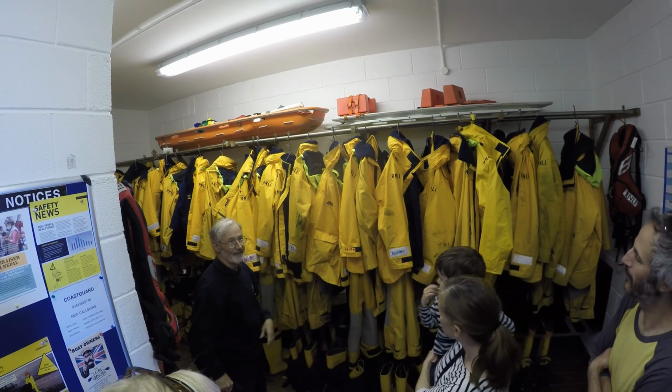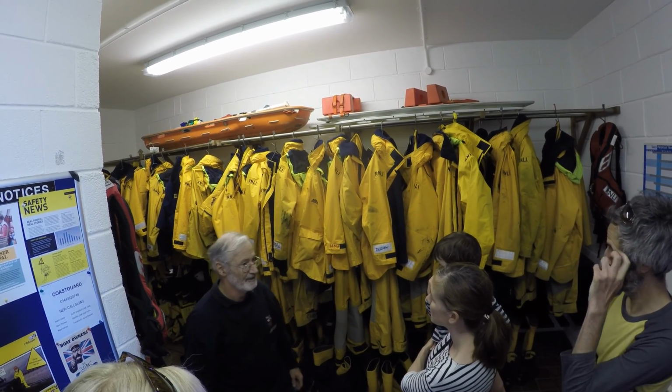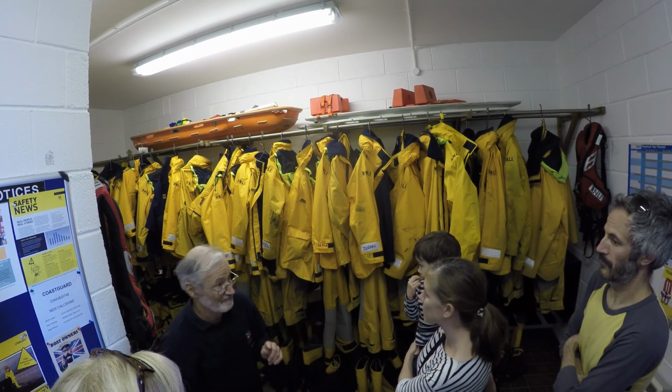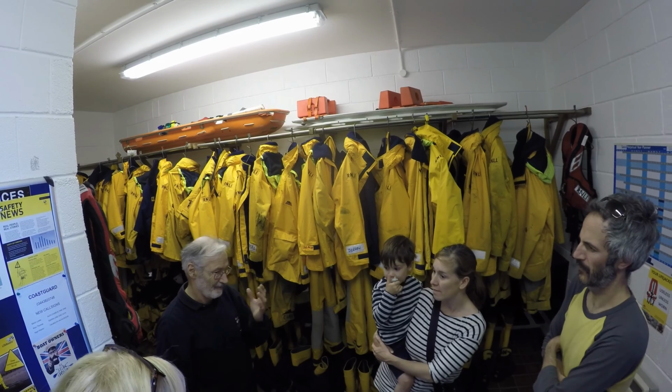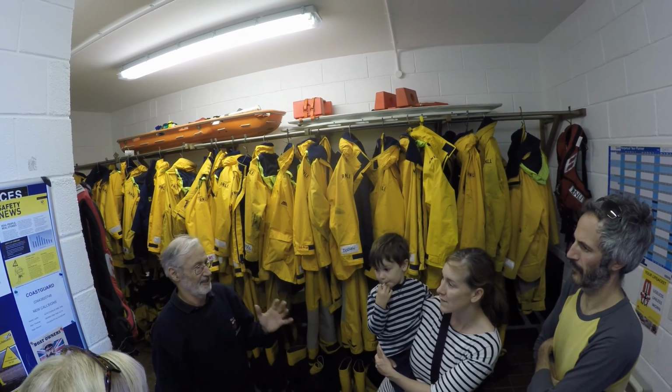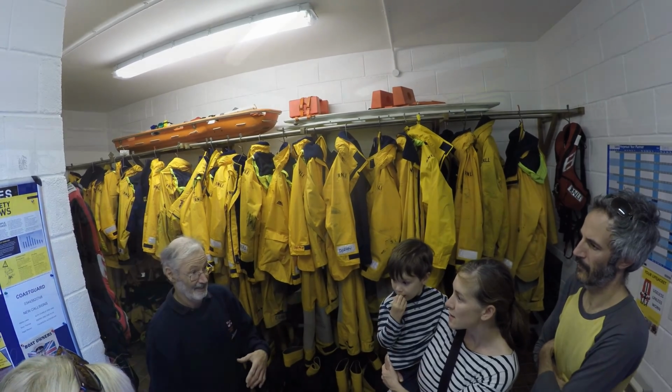And they all have their own way. Are they volunteers? All bar one person. Every lifeboat station, it's usually a station mechanic. In our case, it's now the coxswain mechanic.